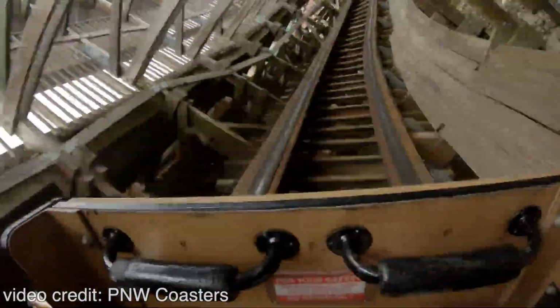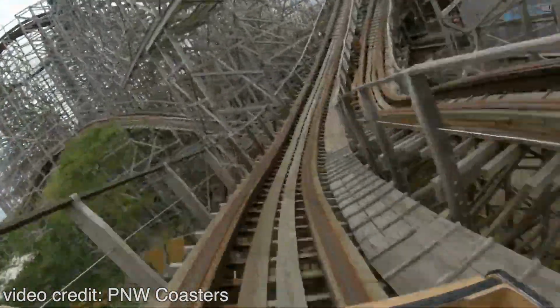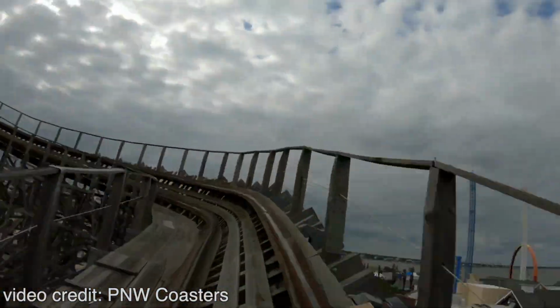And in case you didn't believe me beforehand, hopefully you do now, this ride provides the best combination of laterals and airtime of any coaster I have ever been on. Essentially, none of these airtime moments are traditional airtime moments. They are all throwing you around in a way that most other roller coasters do not.